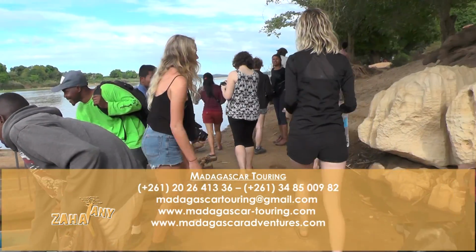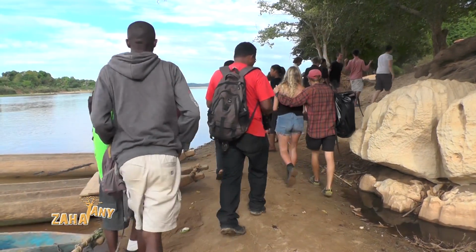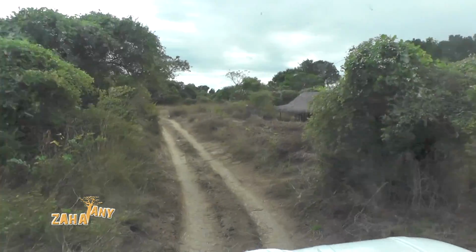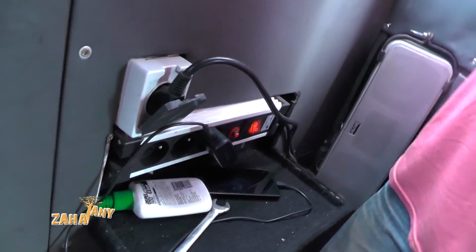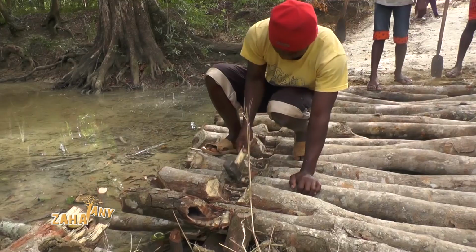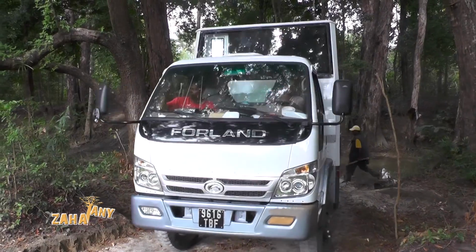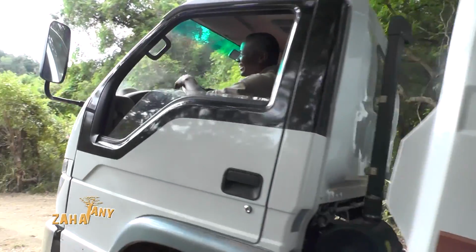Ankapuaki is 1 hour away from Mandudwani. It's a place where we can park the vehicle when going to Tsingy Bemaraha, 17 kilometers from Bekupaki. Here, most of them are farmers, and all of the children especially are very happy. As you see here, Madagascar Touring is in the process of renovating the route of Ankapuaki, not only for its shuttle, but for any following cars as well.